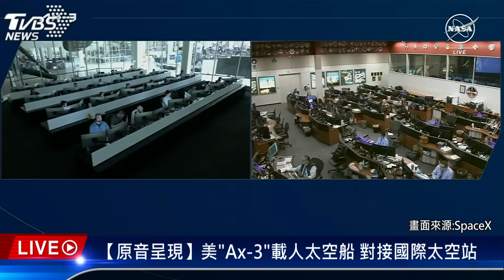Now, the waypoint 1 is the next milestone, and it takes us immediately in front of the International Space Station. It still remains outside of the keep-out sphere until the teams assess the vehicle and its performance and trajectory and do a go-no-go poll to say, yes, we are good to move inside the keep-out sphere.